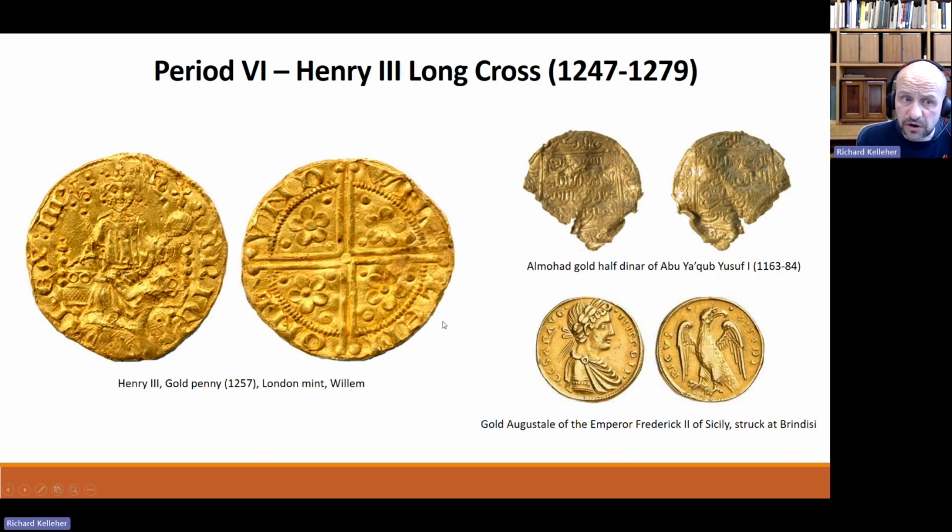So when this new coin was issued, it was valued at 20 silver pence. The obverse depicts the seated figure of the king in the style of the Sovereign Eagle's penny of Edward the Confessor, who was a great hero of Henry III, of course.